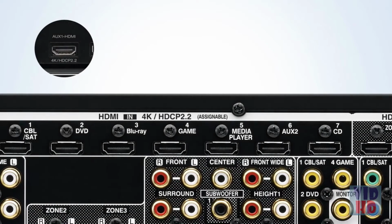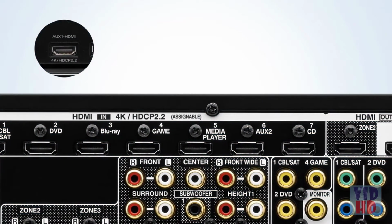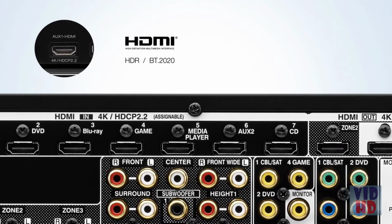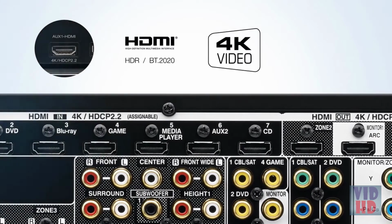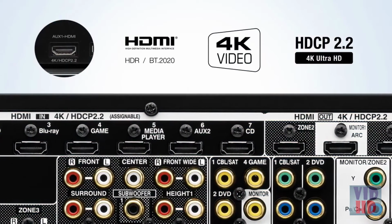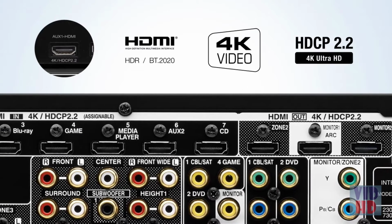With 8 HDMI inputs, including one on the front panel, and triple HDMI outputs, the AVR X6200W provides top-class connectivity options. Featuring the latest HDMI specification, this AVR includes full-rate 60Hz 4K Ultra HD capabilities, along with the ability to upscale content to 4K Ultra HD. Also, all HDMI inputs and outputs support the latest HDCP 2.2 protocol for the transmission of copy-protected 4K video.